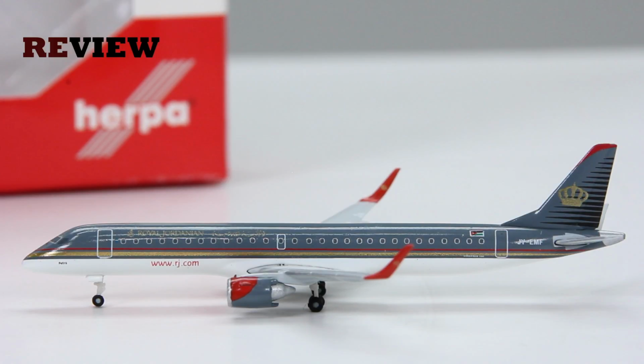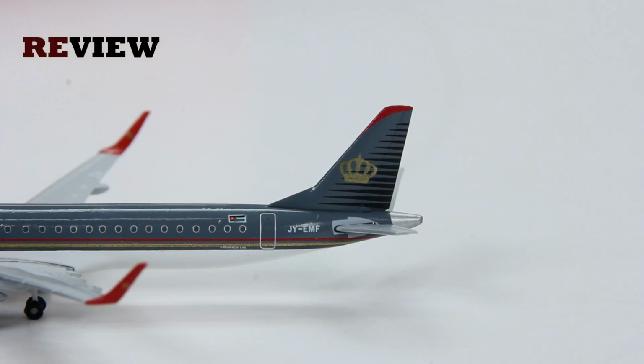And as always we start with the tail section of the aircraft, and here we can see on the vertical stabilizer we have the Royal Jordanian branding. On the fuselage then we have the full registration code, the Jordanian flag, and even though it's difficult to see, just under that we also have the aircraft type specification.